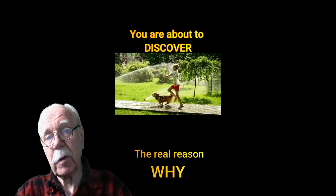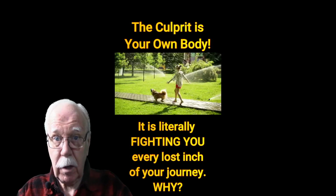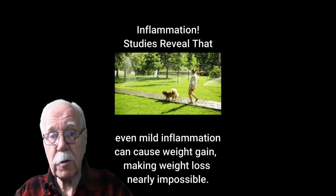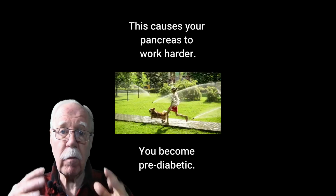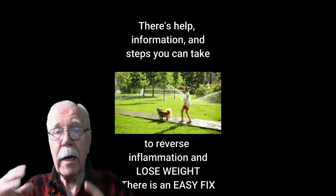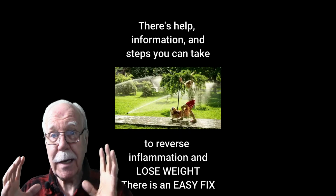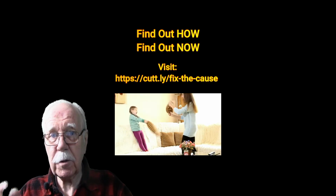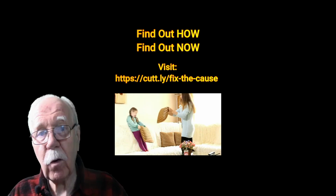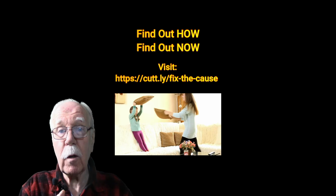And then we want to explain, of course, that the reason is inflammation. Inflammation can cause our body to store fat. That's why it's nearly impossible for some people to lose weight. And then let them know that there is a fix, an easy, quick fix that will help them to reduce and remove the inflammation. And of course that will restore their body back to normal so that they'll be able to lose weight.